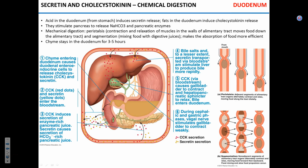We're going to chat about secretin and cholecystokinin, and then we're going to take a break. And we're going to look at some micro slides, and we're going to take a quiz at the end of the class.